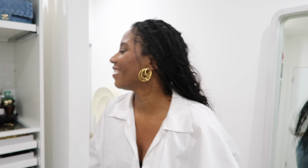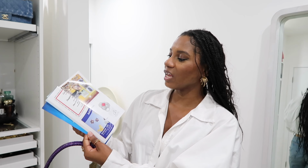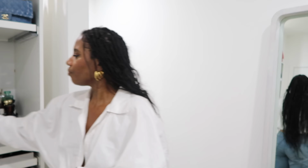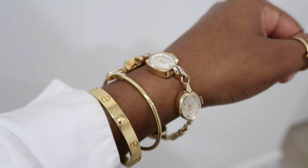By the way, I got so much love on my Brahmin bag. And this is the directory. And there's so many jewelry places in here, like vintage and antique places. They also had a lot of booths that had Birkins and Chanel bags and things. But your girl went for the jewelry. I ended up getting this gorgeous watch.